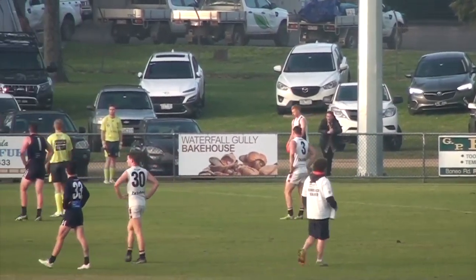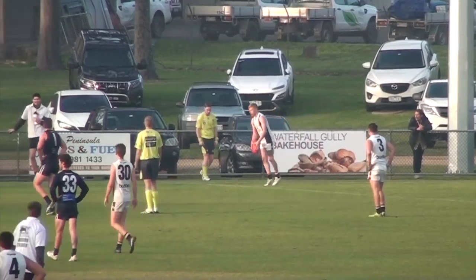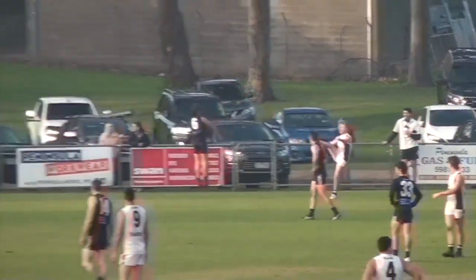Last year I made a comment about Red Hill being, well, two years ago, the best team on the peninsula. I've got to say this is the best team on the peninsula in 2021.